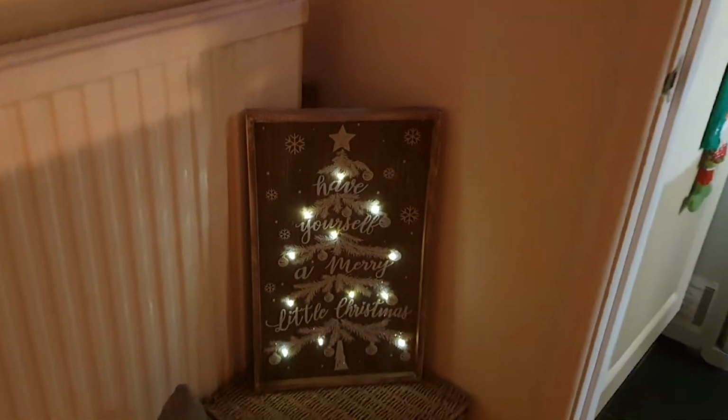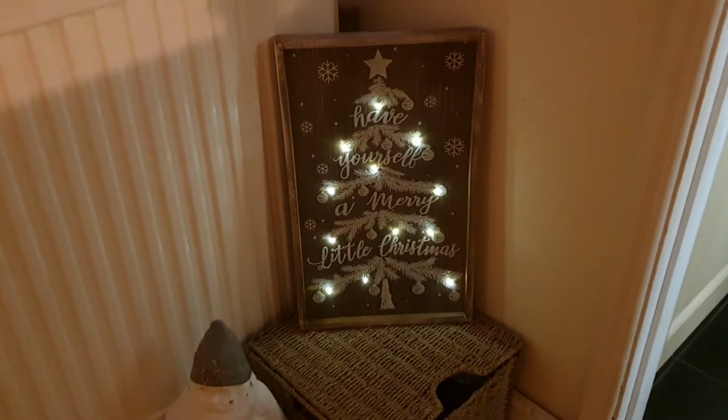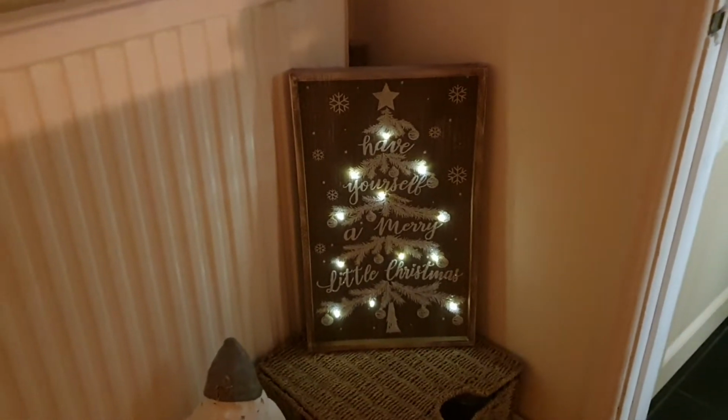I'll come back to the living room in a second. I've got this lovely sign that I bought new this year from the Range. I think it was £7.99. So I just got that there propped up in the corner.